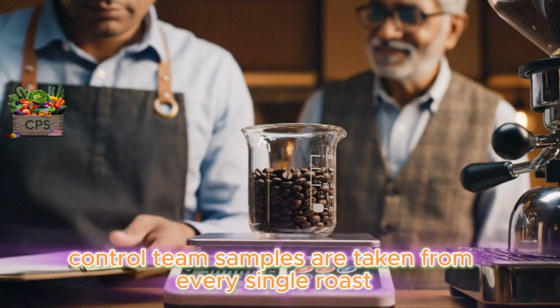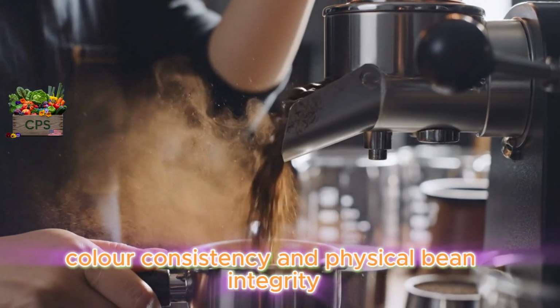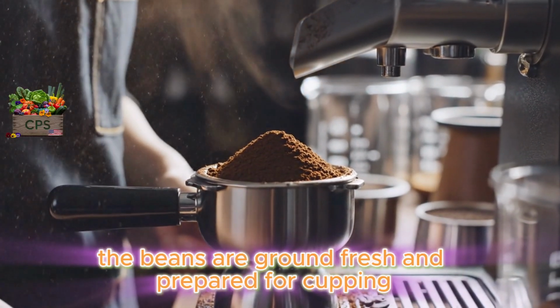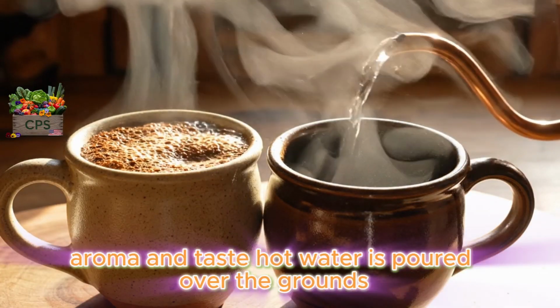Samples are taken from every single roast to measure moisture content, color consistency, and physical bean integrity. The beans are ground fresh and prepared for cupping, the industry standard method for evaluating coffee aroma and taste.